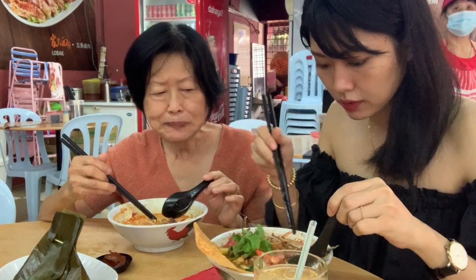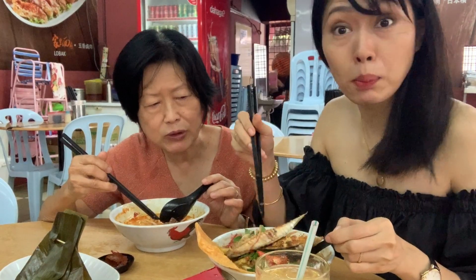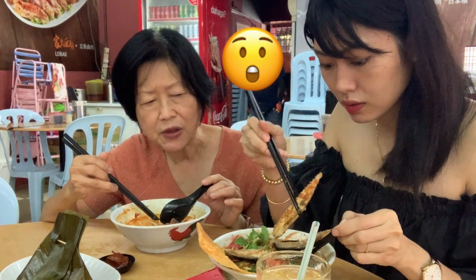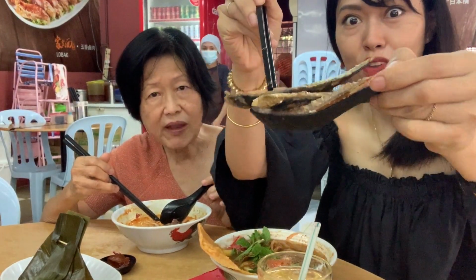It's nice. Look at the fish. Half the fish. Yeah. That's a lot. Normally it's broken up, but yeah, they give you the whole piece. Whole fish. Yeah. Look at the amount.